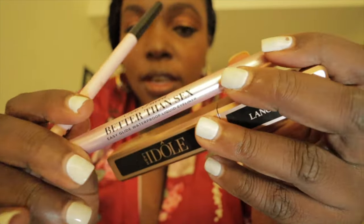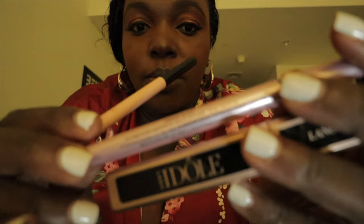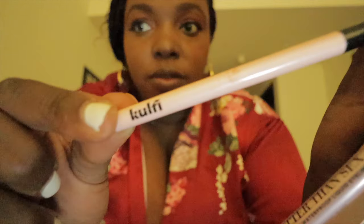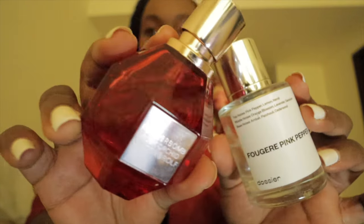Then the earrings, you can see. And then I've just been spraying my hair with a mixture of leave-in and water, because the hair loves water. I'm going to wear my dress in a minute. So this is the mascara I've used from Lancome, and then Better Than Sex from Too Faced, waterproof liquid eyeliner, and then this is the underliner from Kulfi.